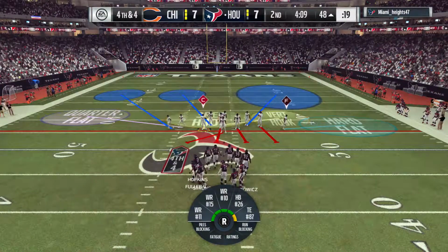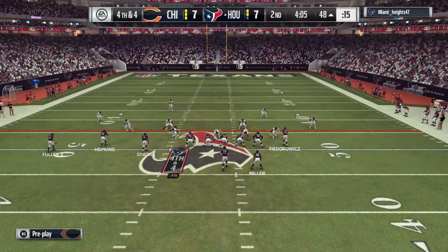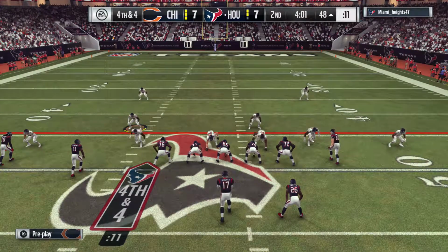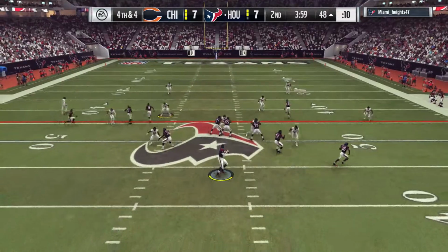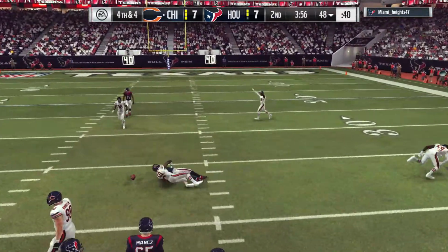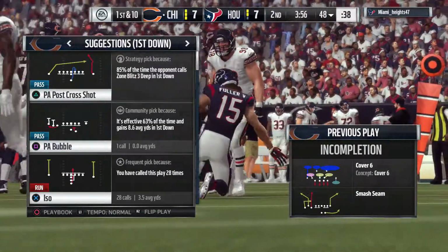NFL teams last year a little under 50% on fourth down conversions. This is a bit tougher. 4th and 4. Fourth down. Here's Osweiler. And this is incomplete.